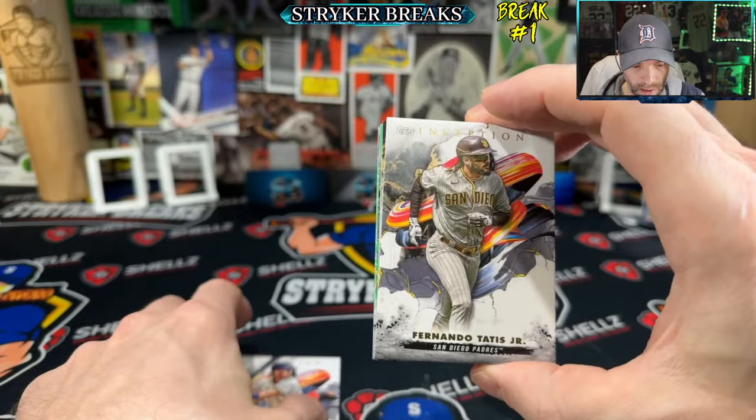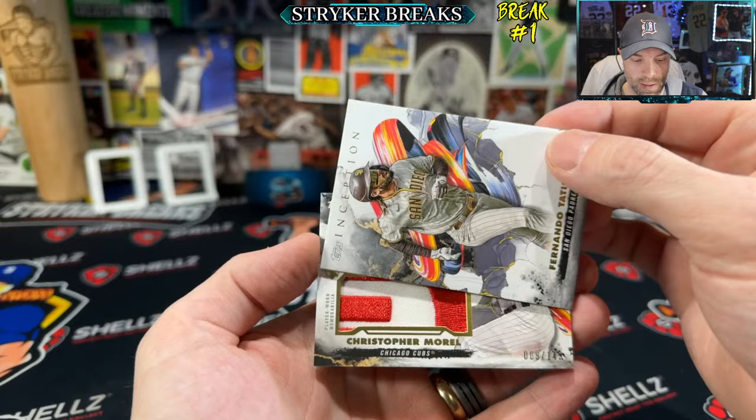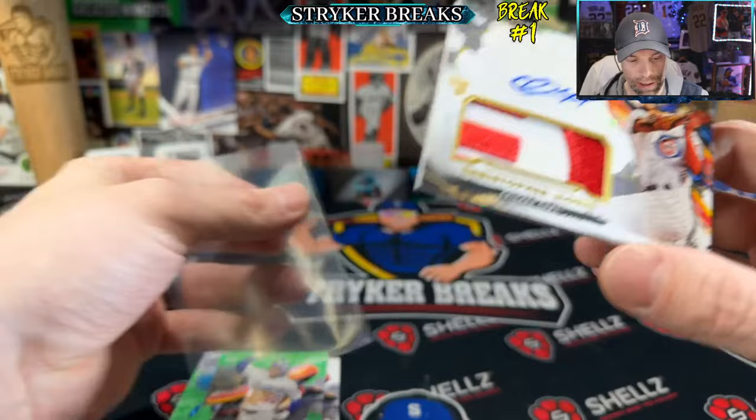Joey Weimer. Green parallel, Arenado. Another green, Mookie. And the hit. Oh, that's a beauty. Christopher Morel RPA, 9 of 149. Look at that patch. Wow. Spectacular. That one's going to Mike.